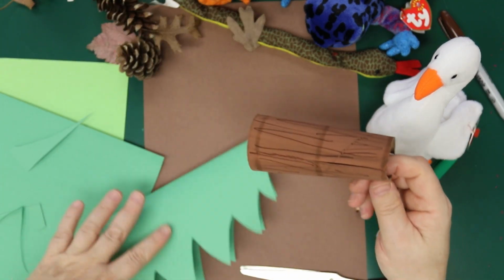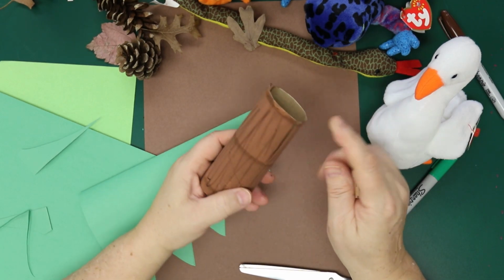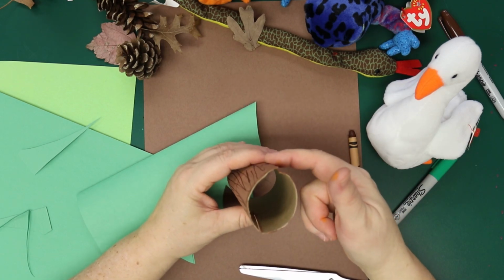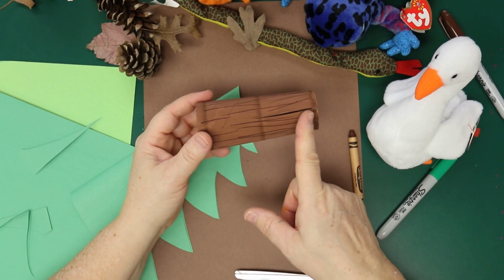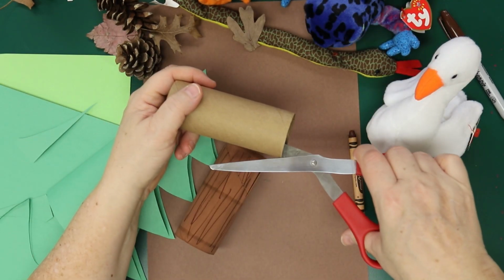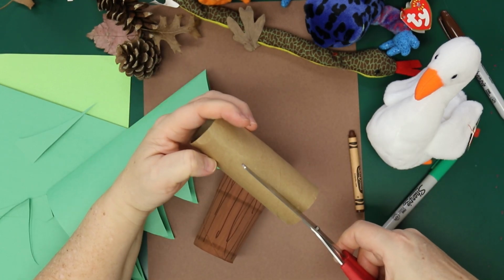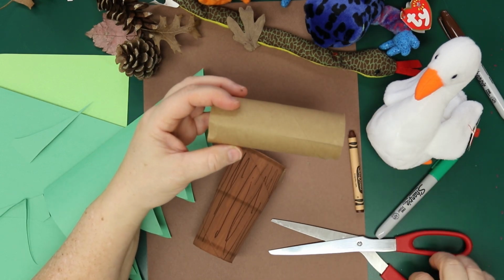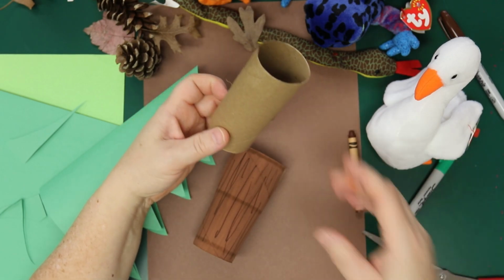So what I did was I cut the toilet paper roll down on opposite sides, right across from each other, about halfway down. So I went like this. And I kind of looked on the other side and I cut about the same halfway down. You can measure it a little bit longer maybe. Right?